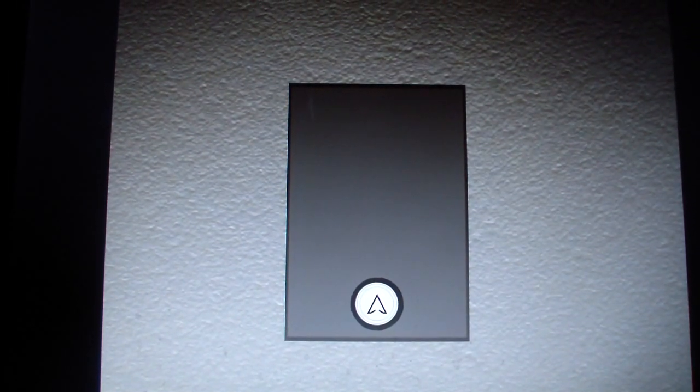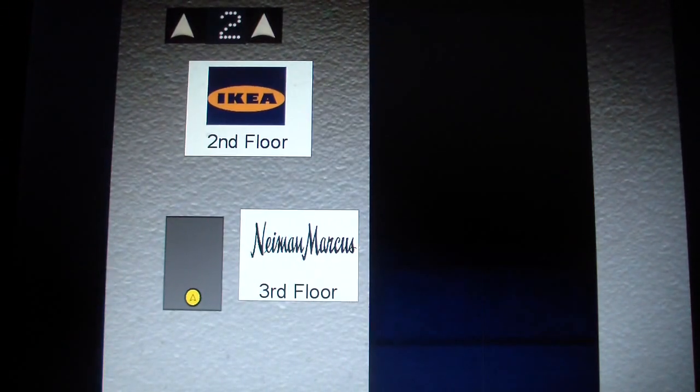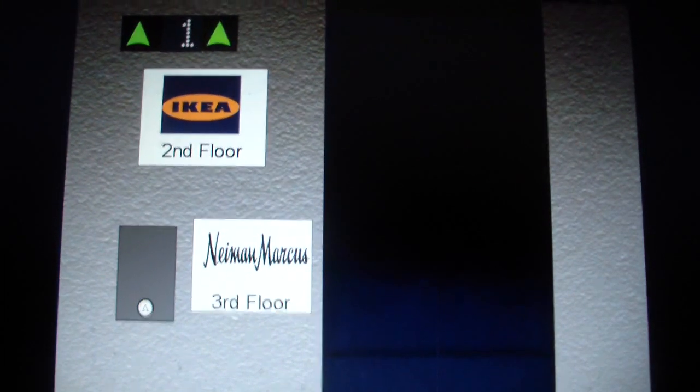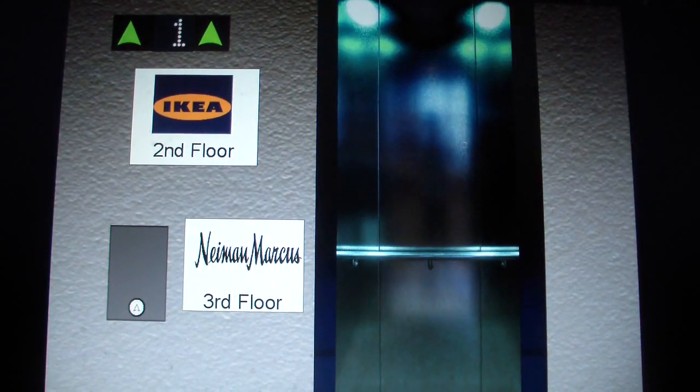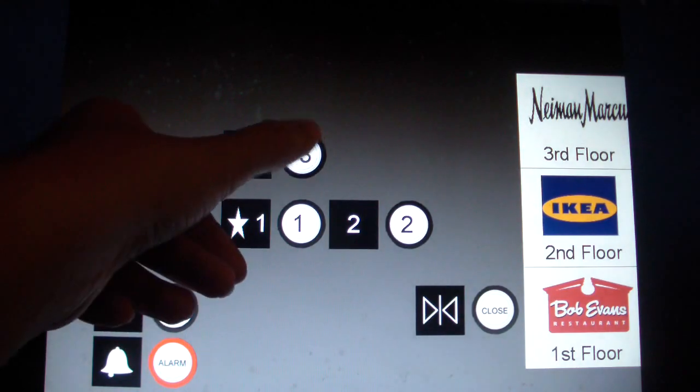This is the elevator near IKEA and Bob Evans at the Florida City Greece Valley Mall. It's a Kone elevator with innovation. We're on the Bob Evans level. This is also known as the Blue Elevator. Not a very big one, but it looks very nice.